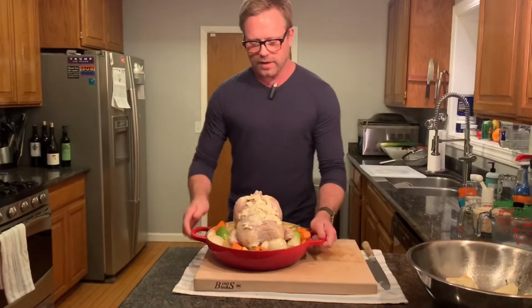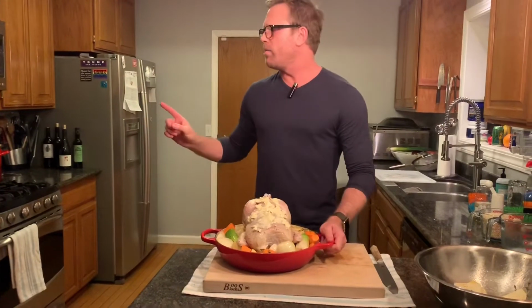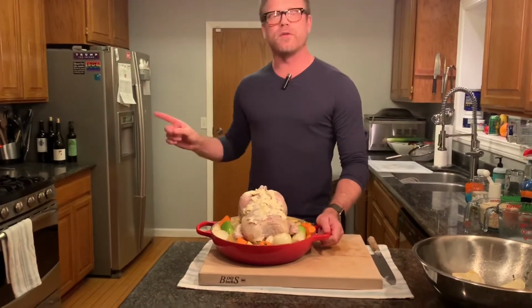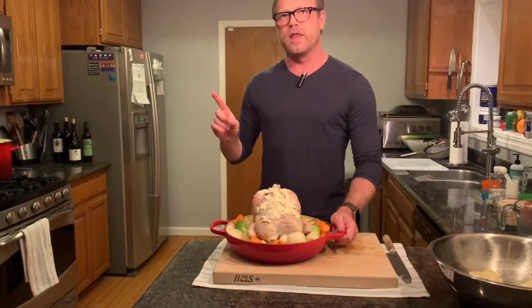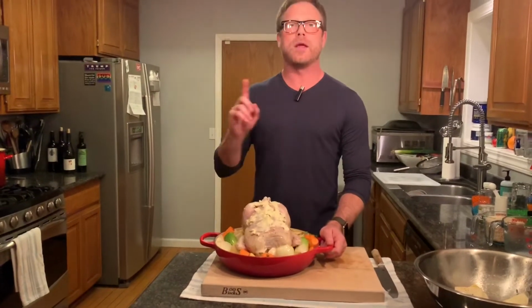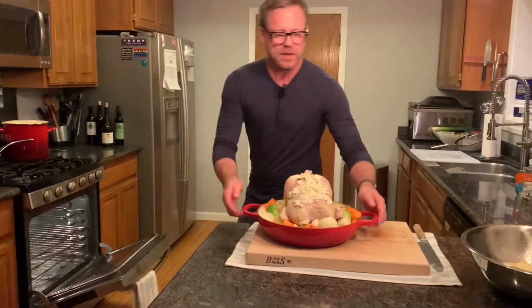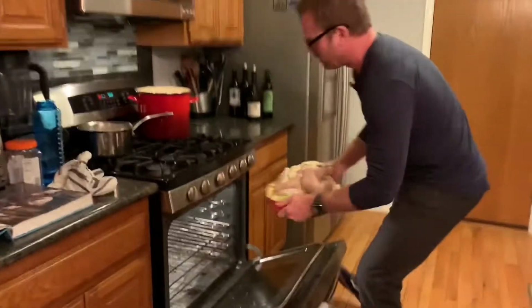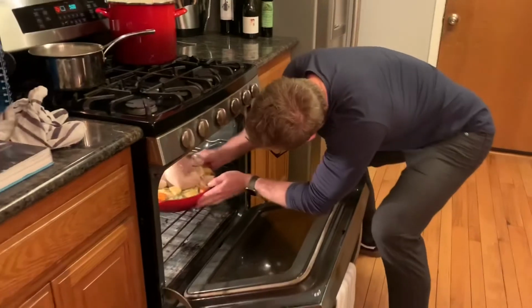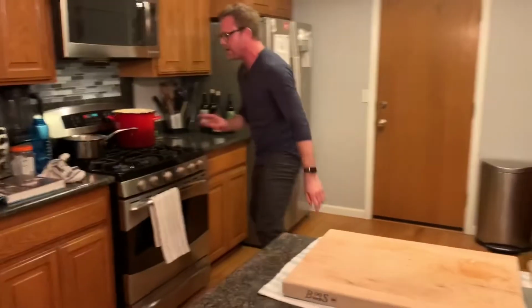So enough yakking, I'll get it into the oven. The oven is at 475. We are gonna get that in there for just 25 minutes, and then we're gonna drop it down to 325 for our remaining 45 minutes. So let's go ahead and get it in on the mid-lower rack. All right, everybody say 9-9, and we'll be back in 25 minutes.